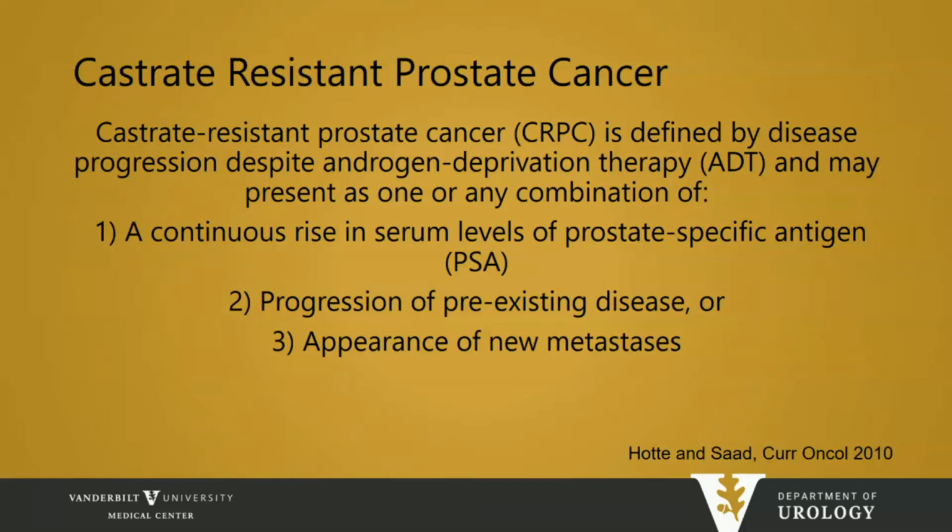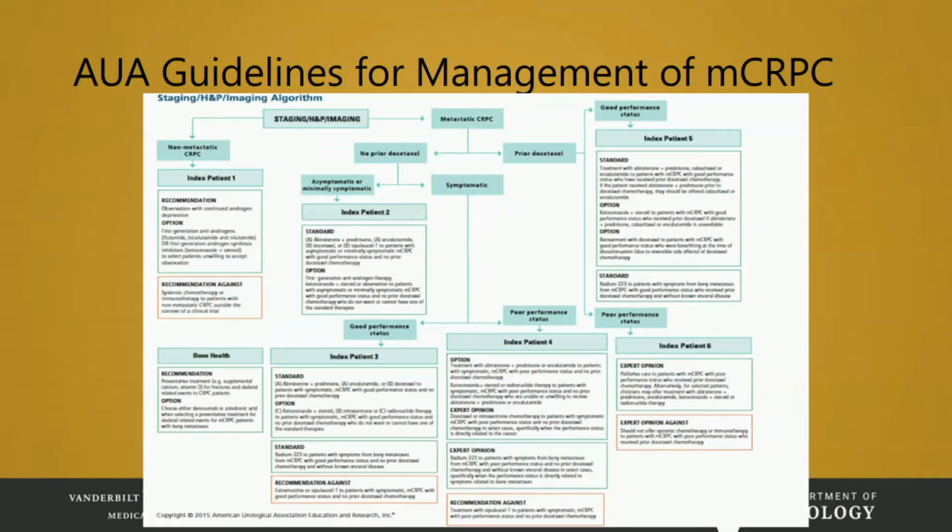Here's a shrunken down version of the AUA guidelines for metastatic CRPC. These are actually already out of date, but it's a good representation of the type of patients and the options for each one of them.